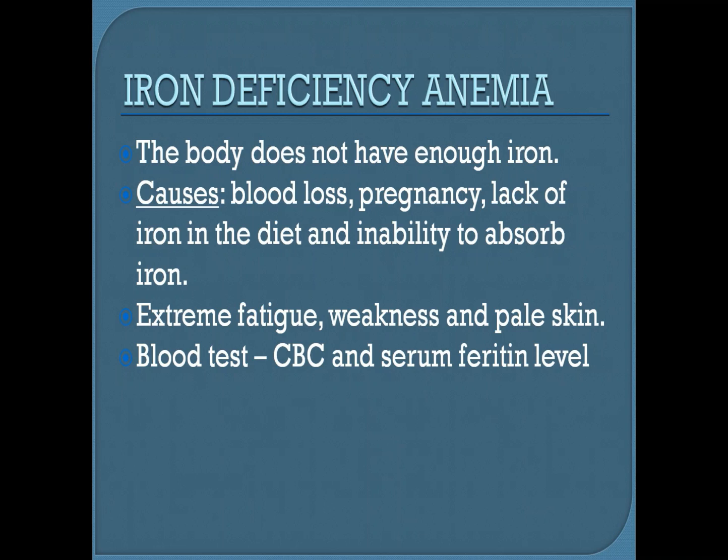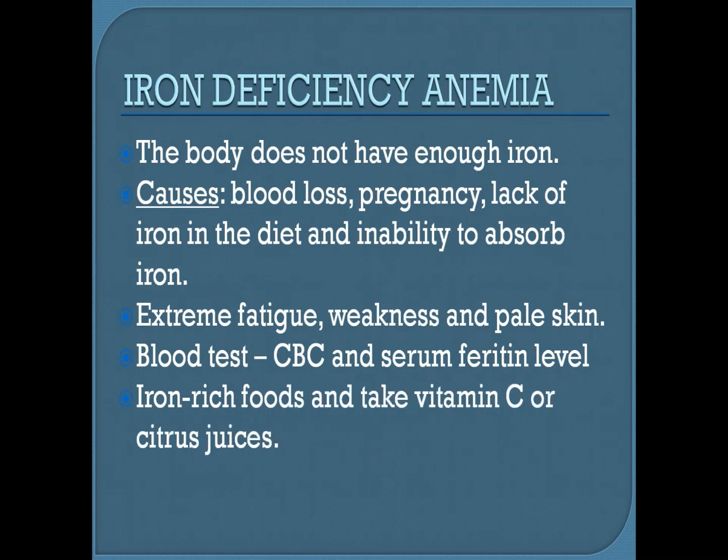Prevention and management: choose iron-rich foods like red meat, spinach, and seafood. Take vitamin C or citrus juice to enhance iron absorption.